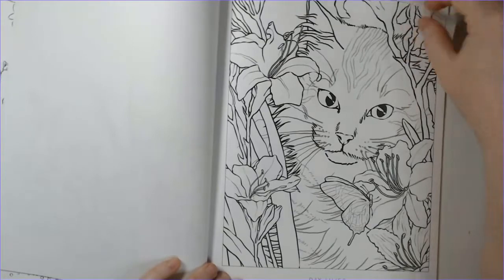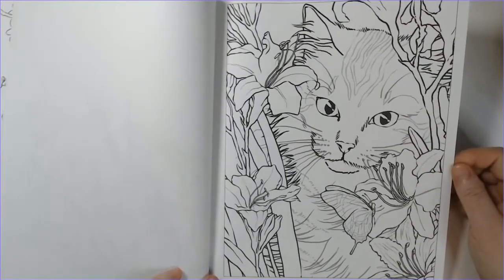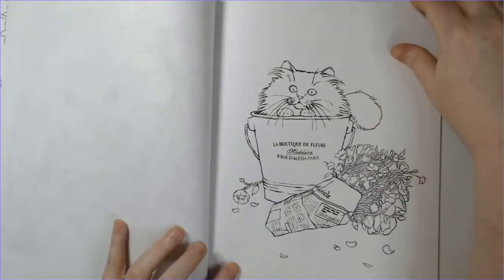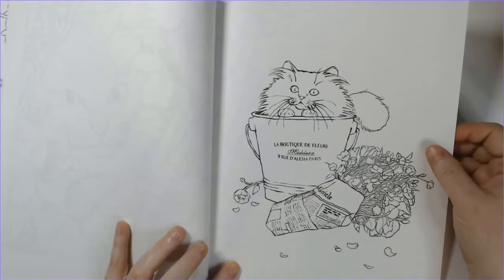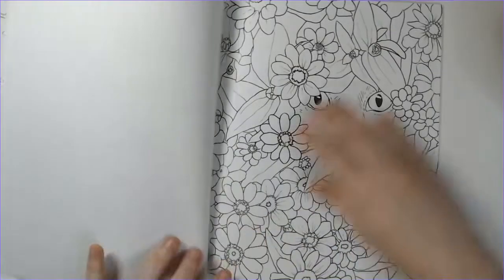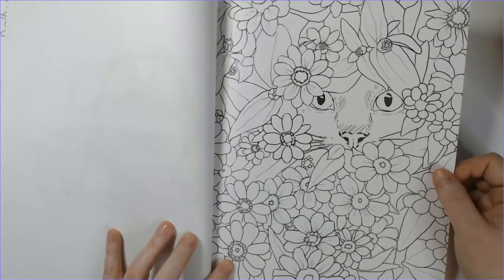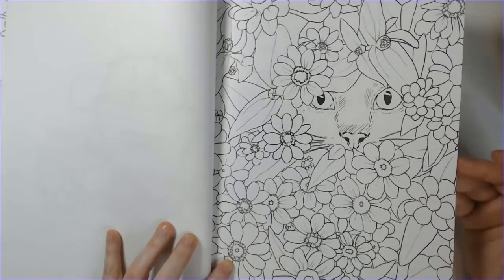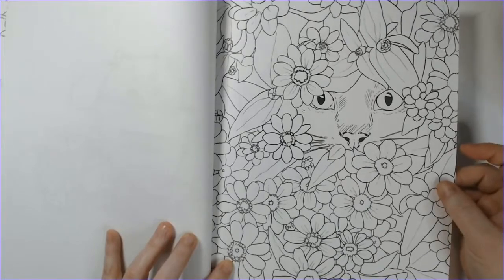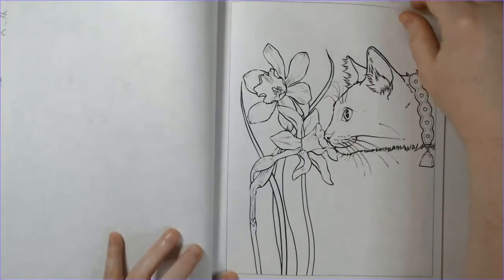The Daylilies one is also one I'll probably color true to color. Oh, beautiful. It's so cute. He really fills that bucket, doesn't he? I got that song in my head, Sometimes It Feels Like Somebody's Watching Me. I think that's it.